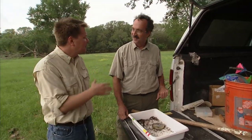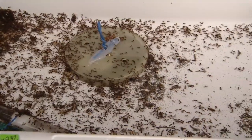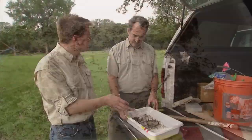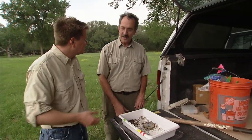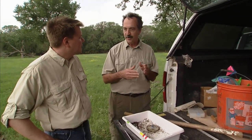I caught up with Rob Plows when he was bringing his infected ants back to Charles Fritch's ranch. So within a couple of weeks, several thousand of these ants will have died. The flies that are inside will come out of their head. That's right. And start attacking other ants. Yes, so we'll have a pulse of flies coming into the environment probably about 2 to 3 weeks from now.